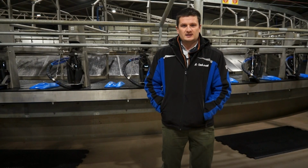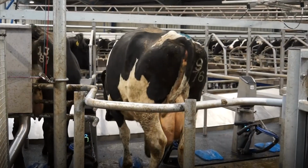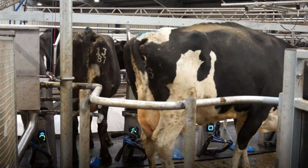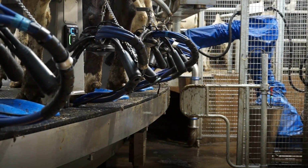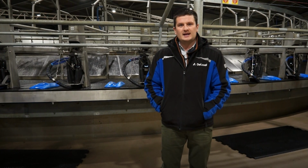And that included things like the cow flow, not just in the parlour, but around the farmyard to make sure the cows are going where we want them to go. Drainage, which there's a lot of work goes into, which no one ever sees, and also things like wash down and the gradients on slopes and getting the whole project to work as efficiently as we can.